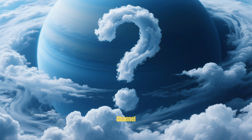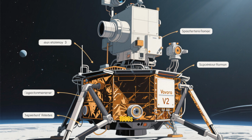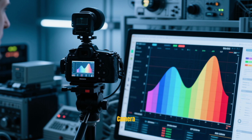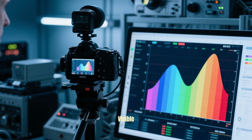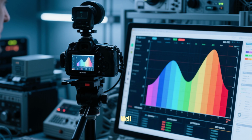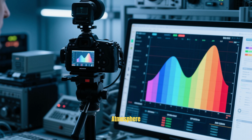When Voyager 2 visited the outer solar system in the 1980s, it was equipped with a camera and a spectrometer. The camera took pictures of Uranus in the visible wavelength range, while the spectrometer analyzed how well different wavelengths of light got through Uranus's atmosphere. Both instruments were essential to understanding what the planet is like.